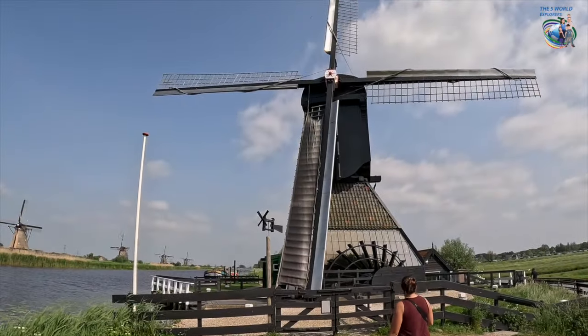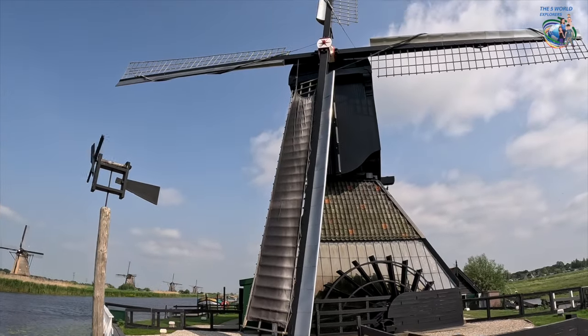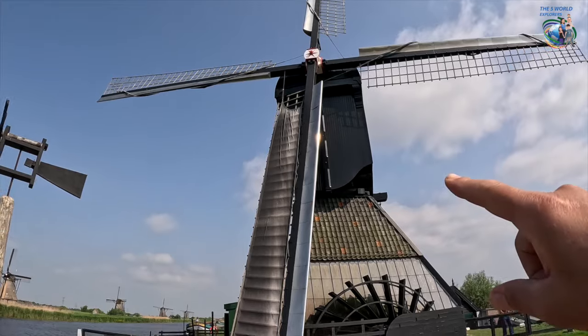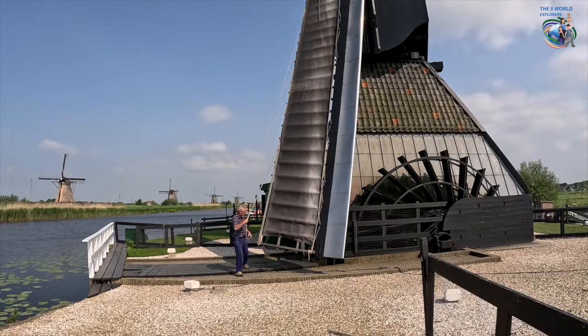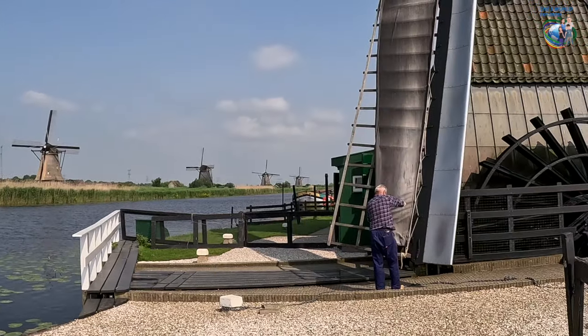So when you want to stop it, on the back there is a big lever that makes a brake on the wing, and it comes out and closes all the soft part, so it stops the wing like the sail of a sailboat. See, roll it.